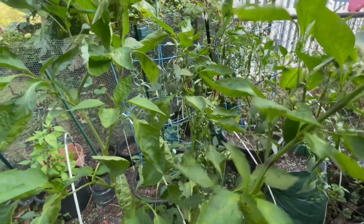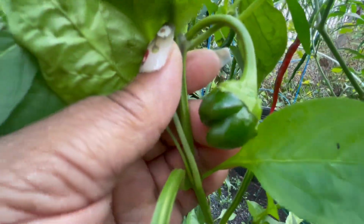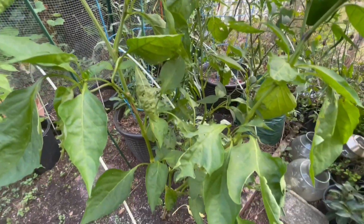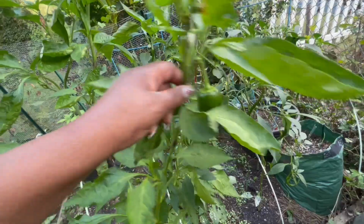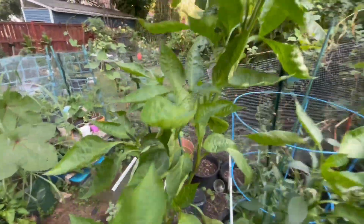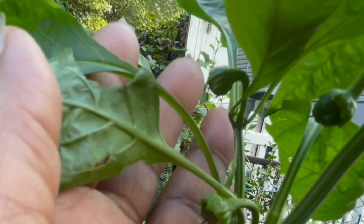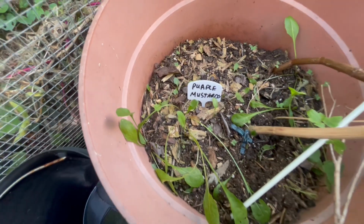Time for green pepper harvest. Some more peppers coming. The peppers in my garden seem to prefer it on the cooler side. When you think of peppers in summertime, they actually do better when it's cooler out. I noticed that a few years back. Look at all of the peppers that are coming. More purple mustards there.